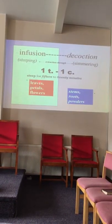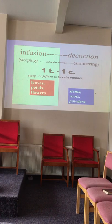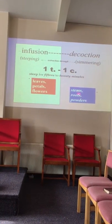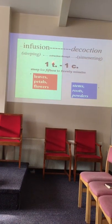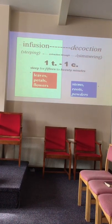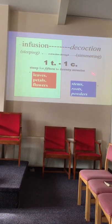So I mentioned earlier on, leaves, petals, and flowers, those you don't boil, you steep them, which is that you boil the water, place them in it, and leave it. All right? And for powders, usually from stems and roots, those you boil. And it's the same standard preparation: 1 teaspoon of the herb and 1 cup of water. If you don't remember anything about making up your herbs, this you must remember.